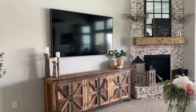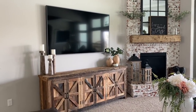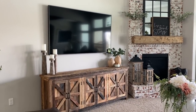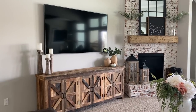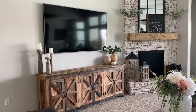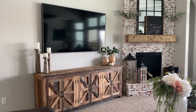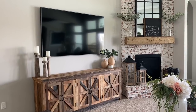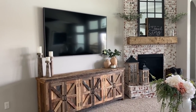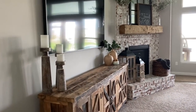Our mantle came from a place a couple hours from here, but they purchase dismantled barns, and then you can buy the wood from them. So our mantle is actually from a barn that was built in the 1800s, and it's pretty cool. When you purchase something, they give you a little paper that shows the barn when it was still together, where it came from, if it had a name, and some history on it. So it's pretty cool. We really love the mantle.